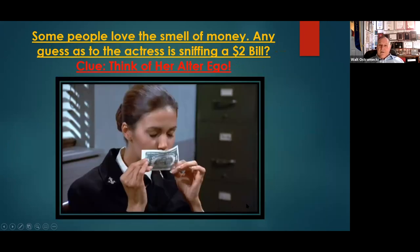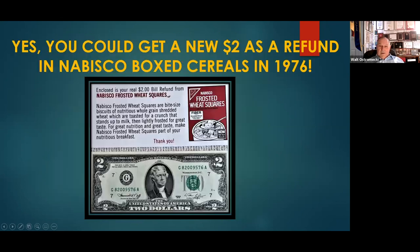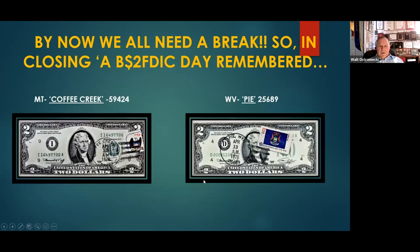Well, some people just love the smell of money. And I give you a chance as we're winding down here to guess at the actress here. If you know her alter ego, you can identify the actress. There's a recent movie remade of this particular woman, and we're calling her Wonder Woman because that is the original Wonder Woman. Now, you get a refund from notes.